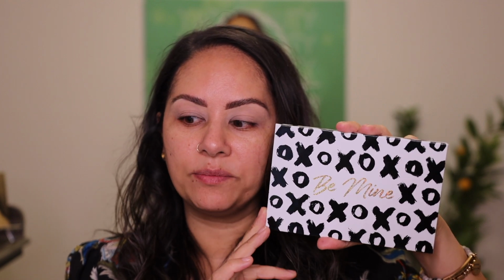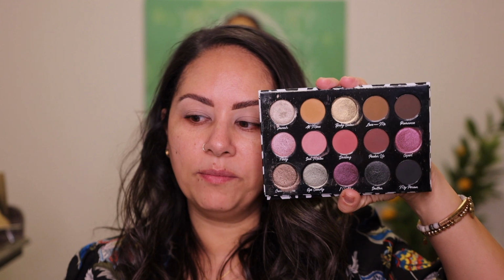And then I'm also going to be using a palette that I got last year around this time. Was it? Yeah, around this time, but this is the Be Mine palette. Super beautiful, kind of like a grungy neutral color story. So we'll combine it and put a look together, see what we come up with.